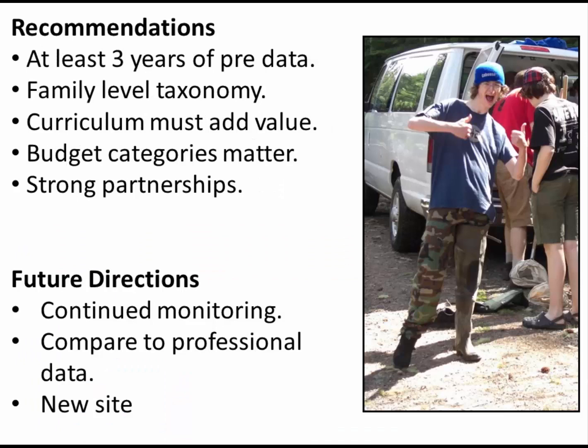So what can I recommend? At least 3 years of pre-data, 5 years would be better. At least family-level taxonomy. Curriculum must add value. I know you guys have seen this when you're working with teachers. If you can't add value to their teaching, they're not going to want to work with you. Budget categories matter. If you go from an education budget into the restoration budget, the money it costs to do this stuff with the teachers pales in comparison to what it costs to rent a tractor and get it down into the stream. And so we're going to continue doing this, and I've actually added a new site to the program.